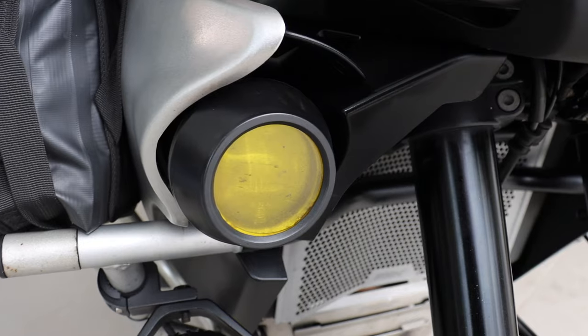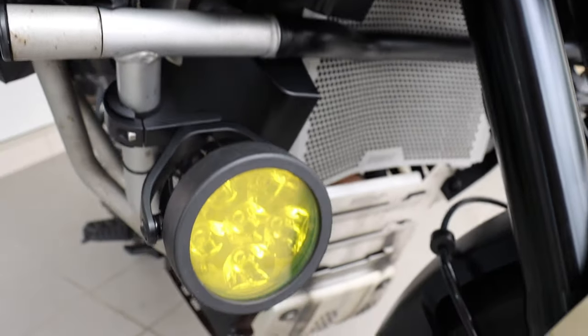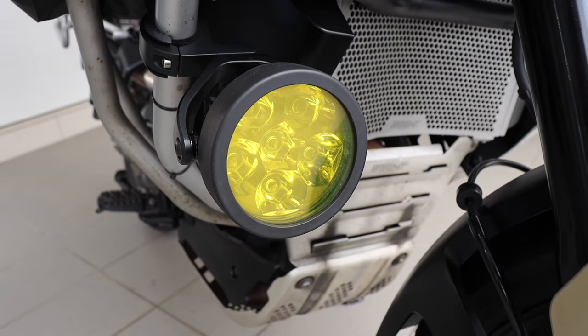The original fork light again. It's an integrated fork light. It's quite wide, so I don't like it. So that's why I purchased another one to fix onto it.